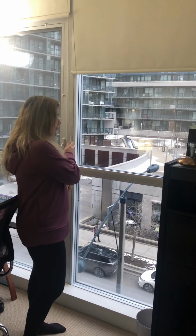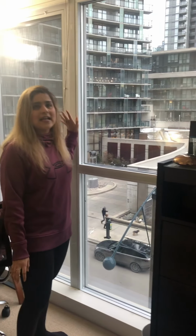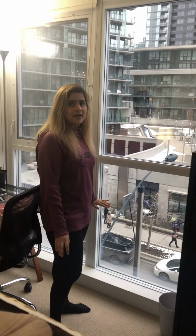Why I love this condo so much is because of so many windows. They're full-sized ceiling to bottom windows that they are.